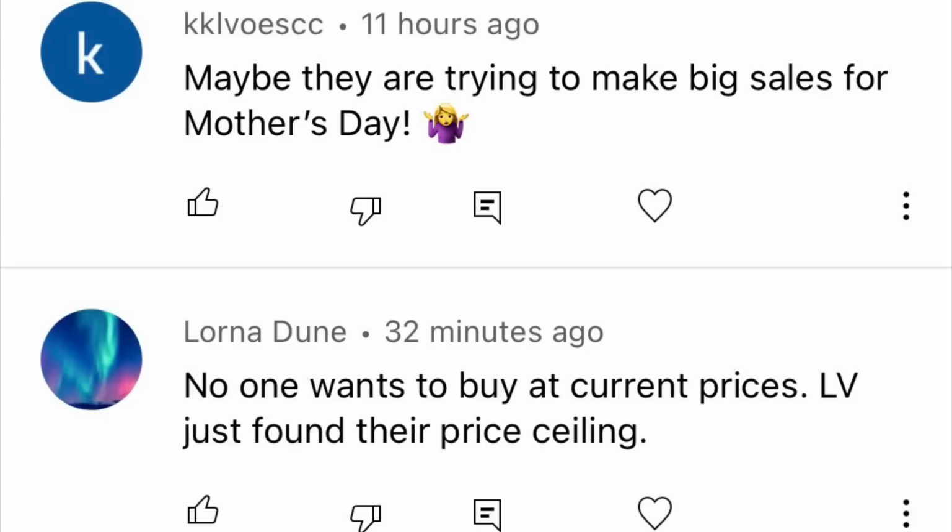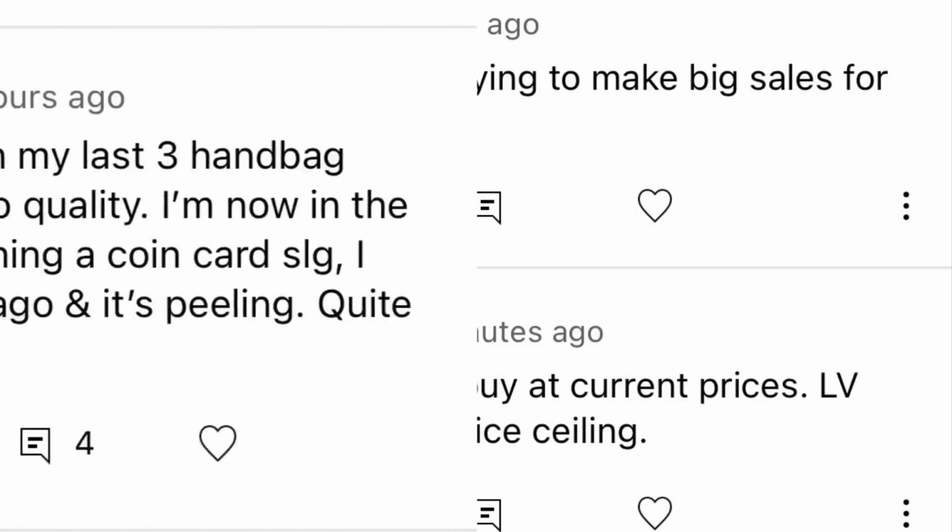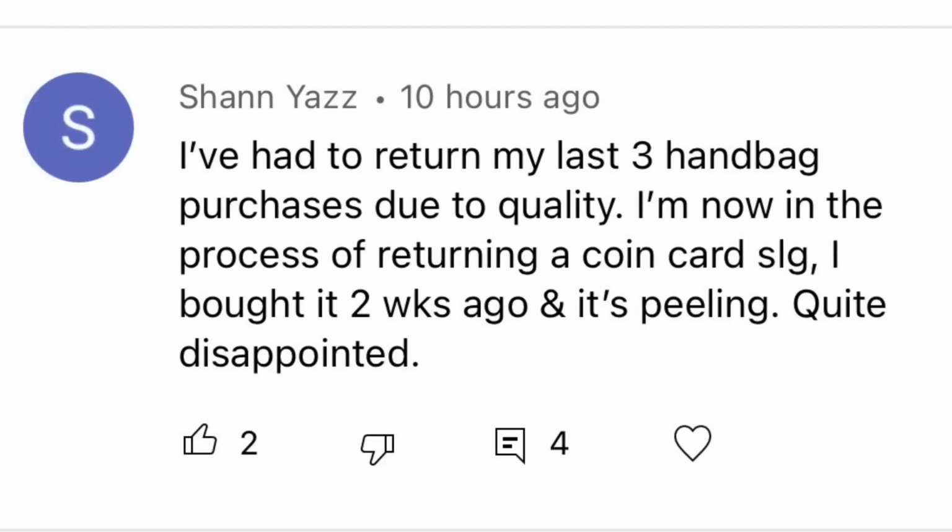Then Lorna Dune says, no one wants to buy at current prices. LV just found their price ceiling, which I think is interesting. Do you guys think that the LV bubble has burst? Then Shan Yaz says, I've had to return my last 3 handbag purchases due to quality. I'm now in the process of returning a coin card SLG. I bought it 2 weeks ago and it's peeling. Quite disappointed. Yeah, that is supremely disappointing.